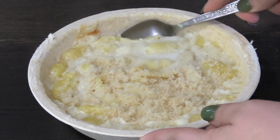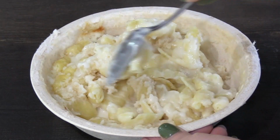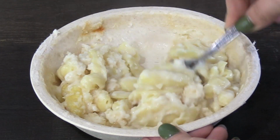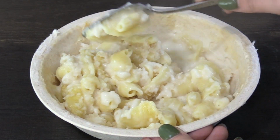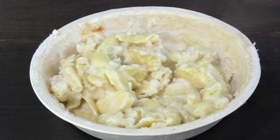So we started to give it a good mix. Initially it was really creamy, but once we mixed in the breadcrumbs, it almost thickened up too much. And some of the noodles started to rip apart and turn to mush, which means they were overcooked.